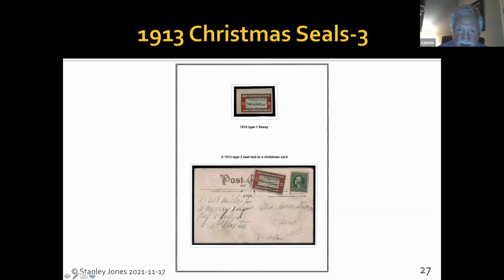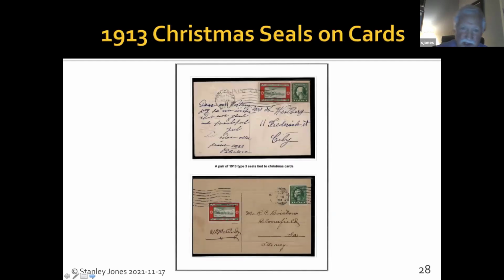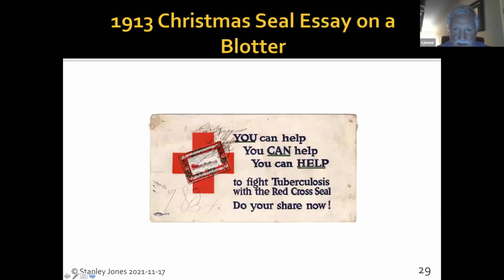Covers, they're hard to find. 1913 is a tough year. Here's another essay. All the essays have got some variant of poinsettia leaves on the frame. Those were removed, and the adopted design is this one. That is the adopted Type 3 design. It's very, very difficult to find Type 2 with the green circles on it actually used and tied to a cover. And then you look at the next. These are again examples. They're just very attractive covers that I managed to find. They're tied.